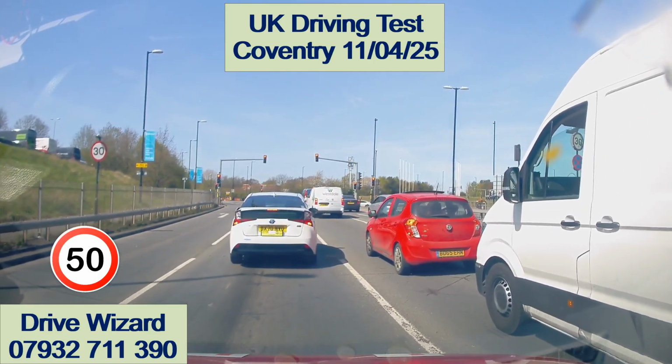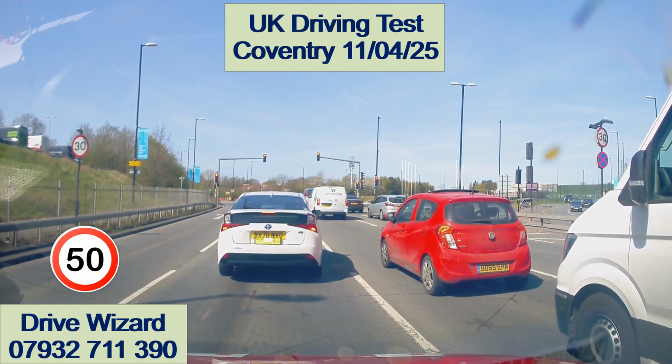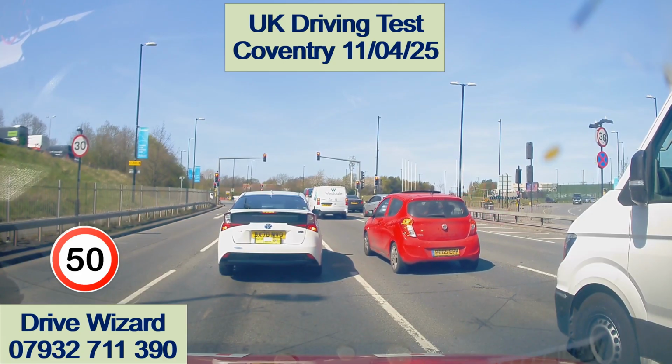But the other thing about them, as you move on, is to be careful not to block the roundabout up. So make sure that you can get to the next section so that you're not blocking any of the junction up.